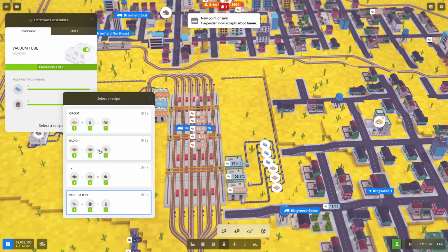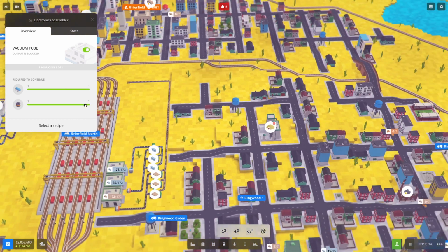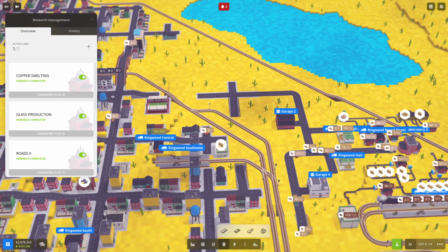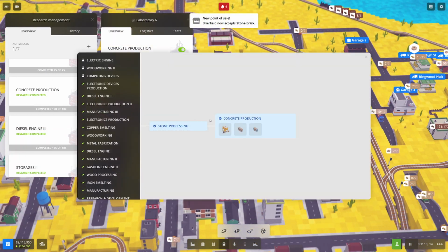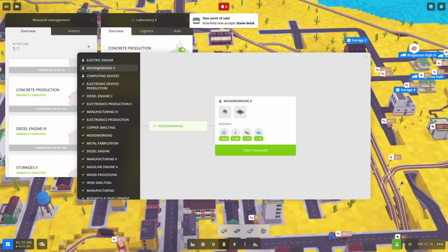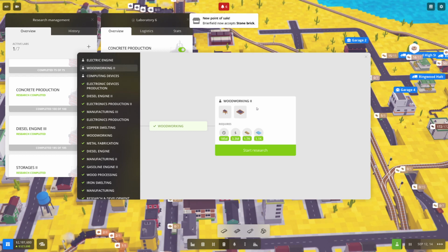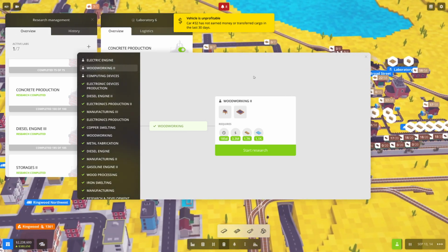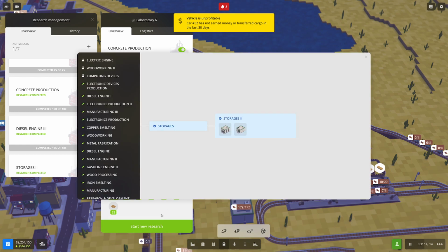I mean, radio can be done here with very little issue. An advanced wood frame, though. Like, where the heck do we build an advanced wood frame? Oh, no, I tell you what, I know exactly what that is. That's what we do at the research place, isn't it? Yeah. Woodworking 2, we get the advanced wood frame, and it is available at the carpentry. Advanced furniture. Wood plank, glass panes. Okay, we gotta do it here then.